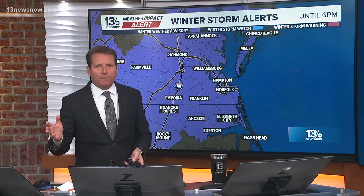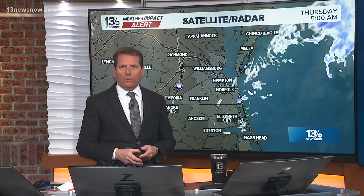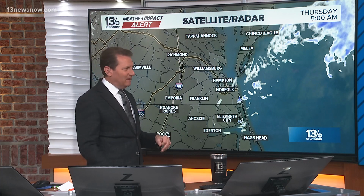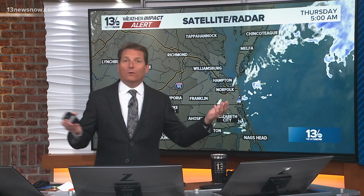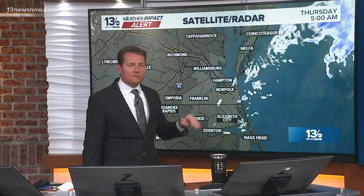Again, additional upper level energy coming through, maybe some additional light snow showers later on. But the activity is much lighter than what we saw, maybe a half an inch or so in some areas with those snow showers later today. But it's almost like spitting into the ocean at this point. You get a quarter or half an inch on what we've already seen. It won't make much of a difference. We do have still a few light flurries winding down. Blowing snow will be another issue.